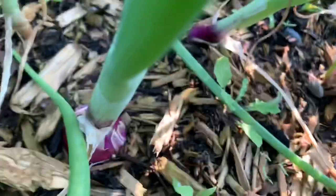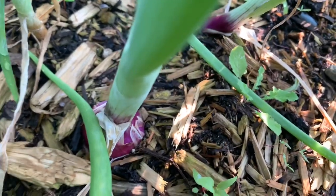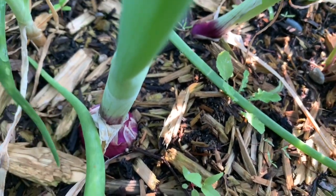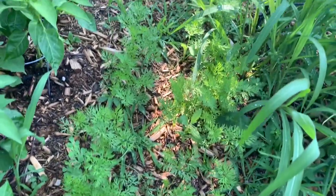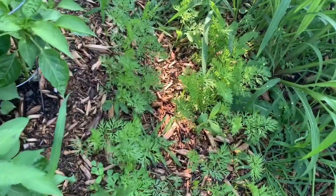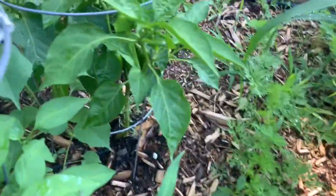Let's see if I can show you. See that? So, still pretty small, but it's exciting to see them bulbing out at least. Carrots are doing the carrot thing, looking just fine. I planted these ones in rows and I like it better. It definitely looks better.